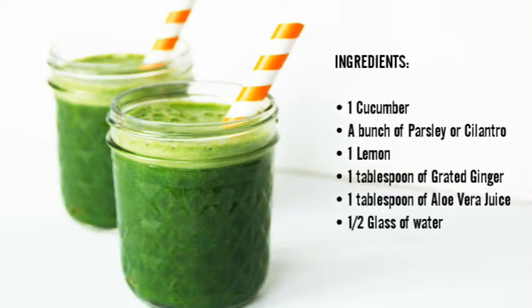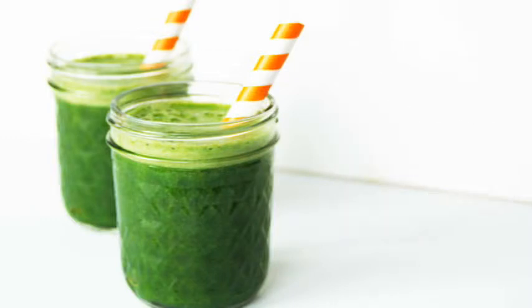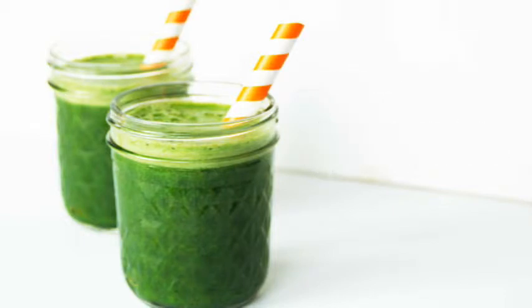Ingredients: 1 cucumber, a bunch of parsley or cilantro, 1 lemon, 1 tablespoon of grated ginger, 1 tablespoon of aloe vera juice, half a glass of water. Instructions: mix all the ingredients in a juicer and consume the drink before going to bed. Regular consumption of this mixture will reduce those stubborn belly fats in no time.